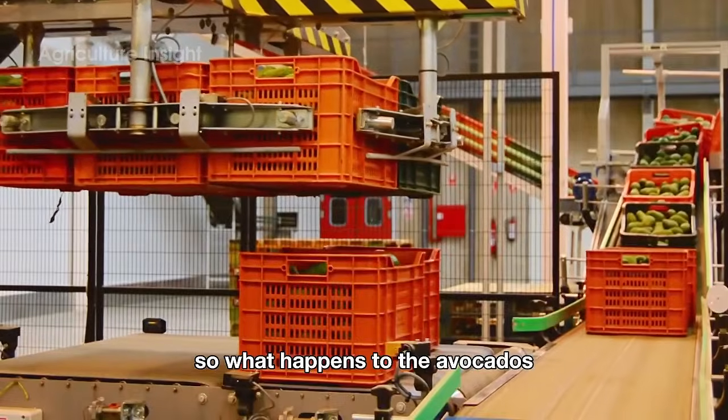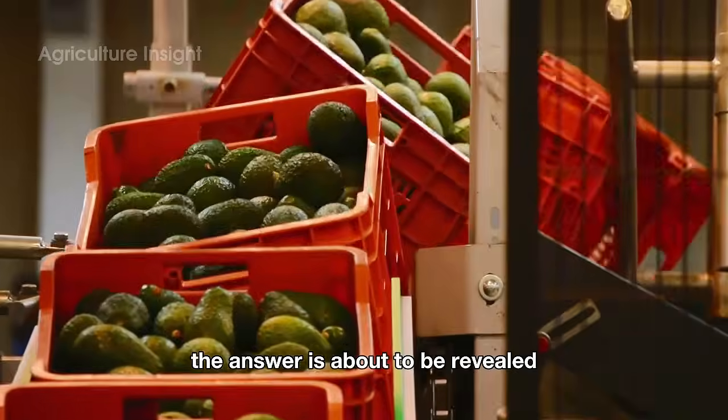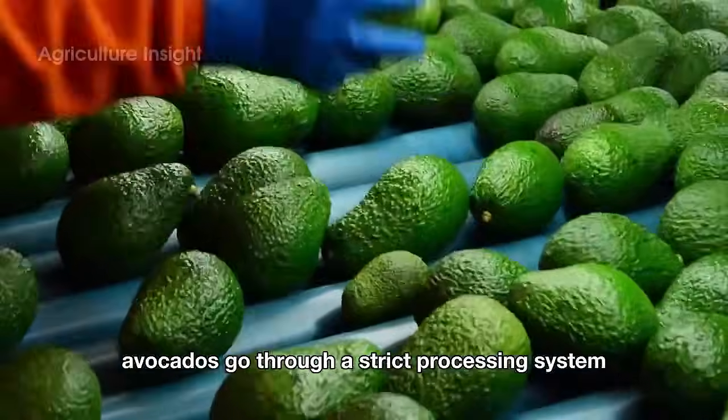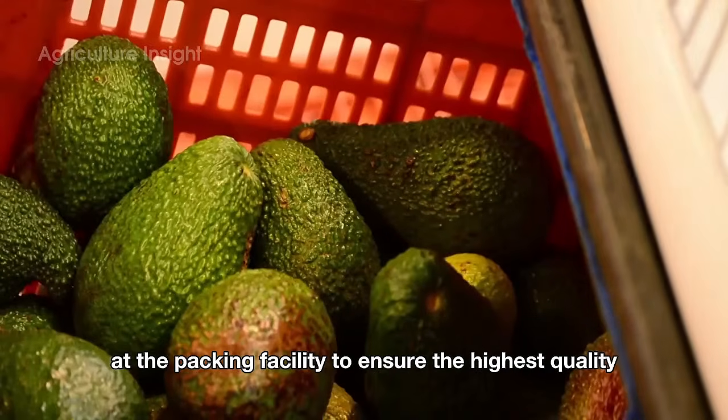So, what happens to the avocados after they leave the orchard? The answer is about to be revealed. Before reaching consumers, avocados go through a strict processing system at the packing facility to ensure the highest quality.